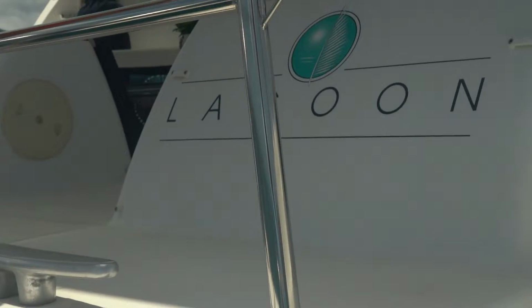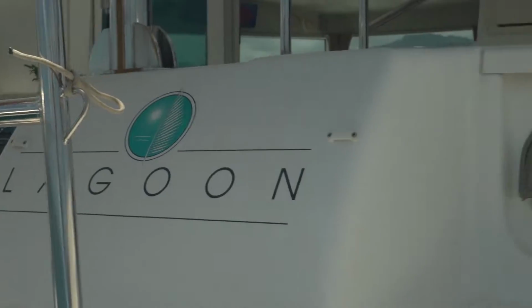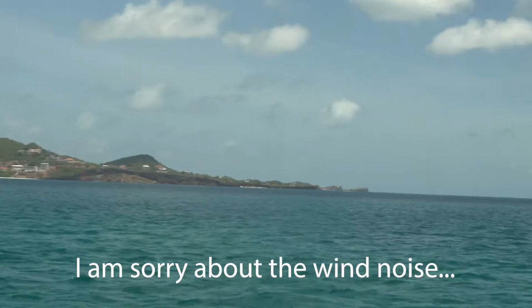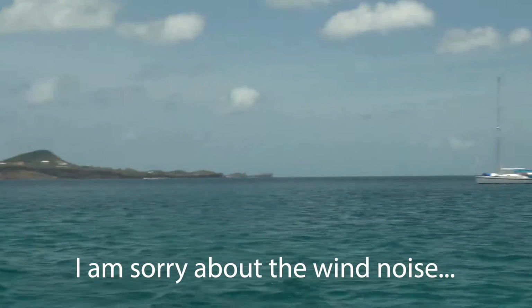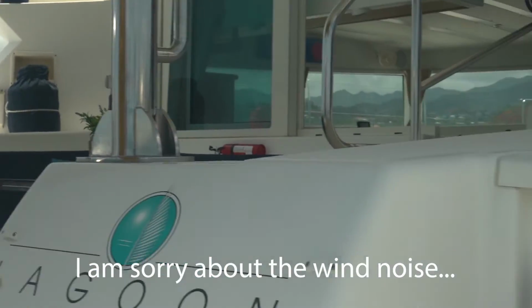Today we're on the 2007 Lagoon 420 Catatonic. We're out in St. George's Bay here, Grenada. Beautiful day out on the water today. We'll take a walk around here and see what we can see.